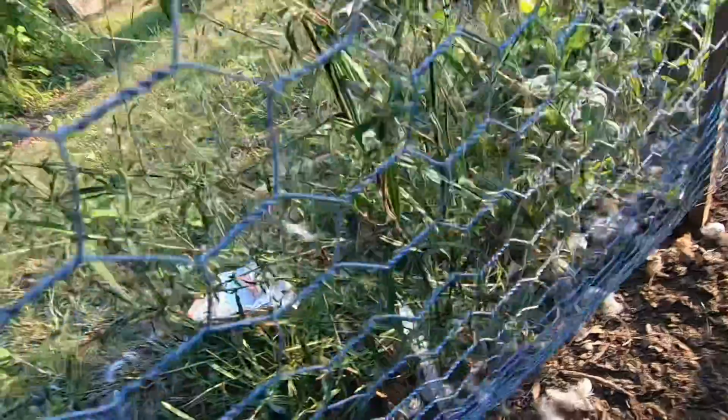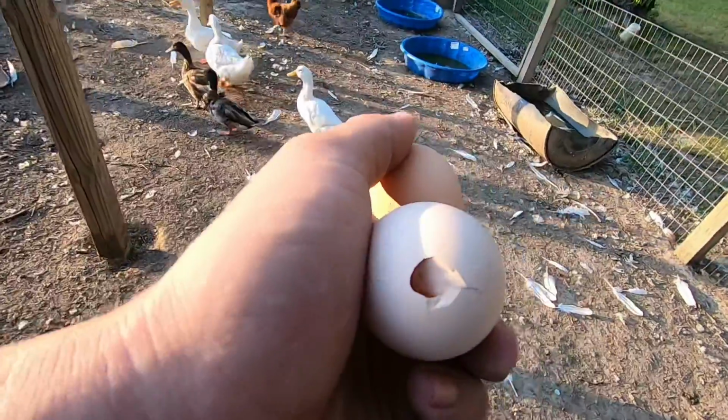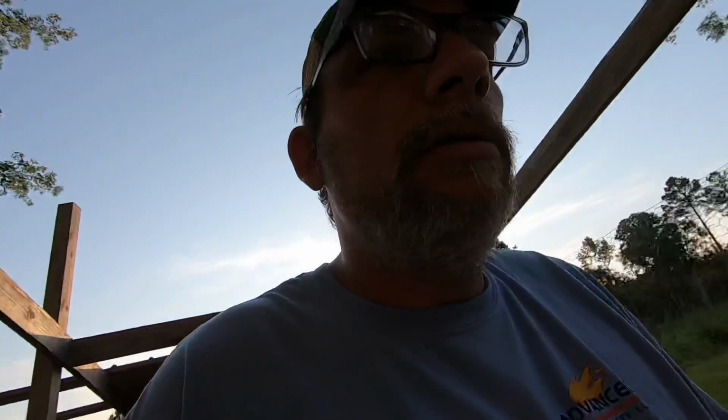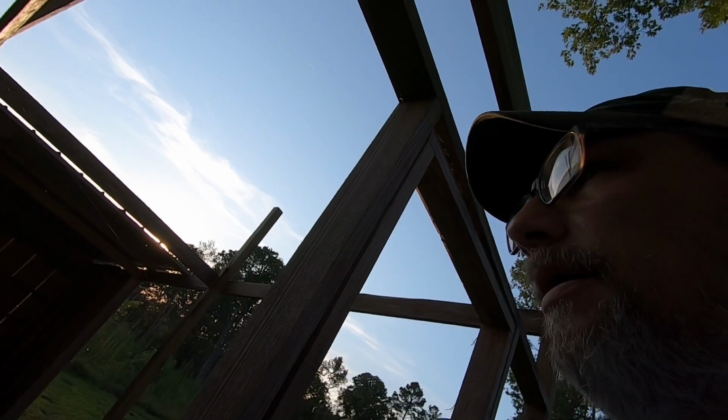Yep. So, unfortunately, part of the problem is, you see that one? It probably broke whenever she laid it. So, we do got some ducks incubating and some geese supposed to be hatching. But to add to this flock, because we only got 1 female duck, so we don't get a whole lot of eggs. But hang on a second, y'all. I gotta light this door up.